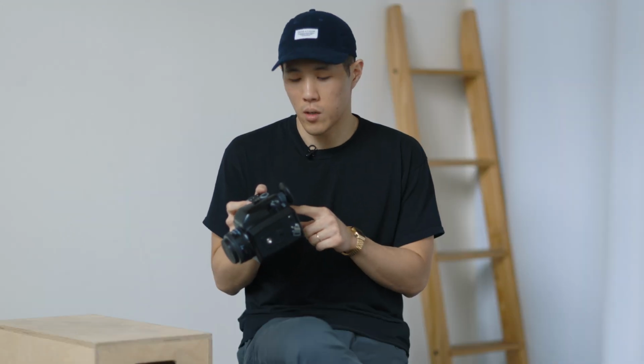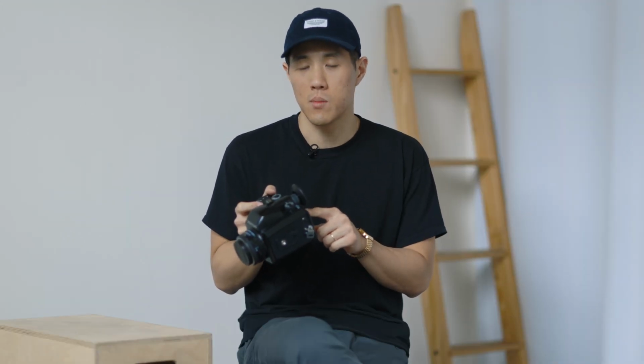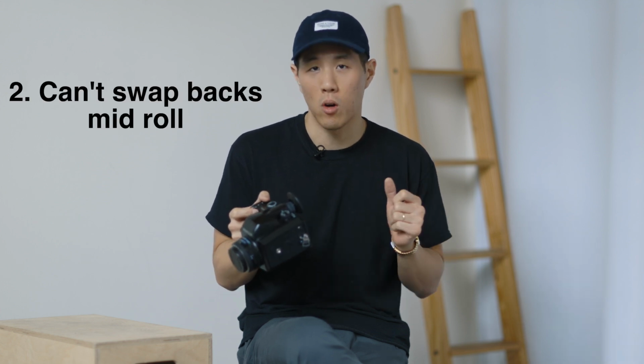And the second reason isn't necessarily a huge deterrent for me. With the back that you use to load your film, unlike maybe some other systems like the Mamiya 645, you can't actually take that back out mid-roll.